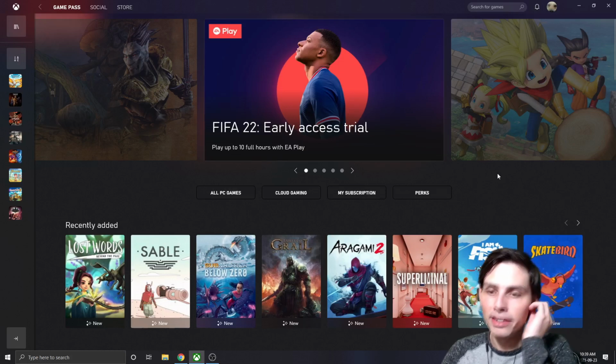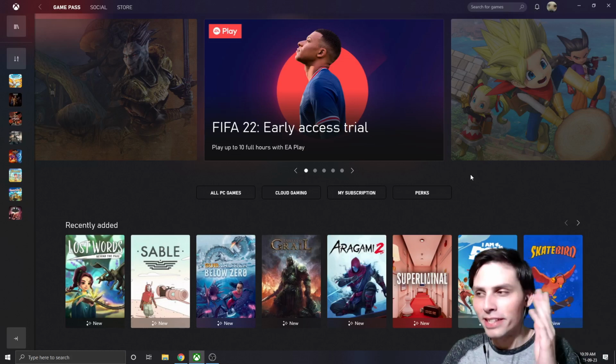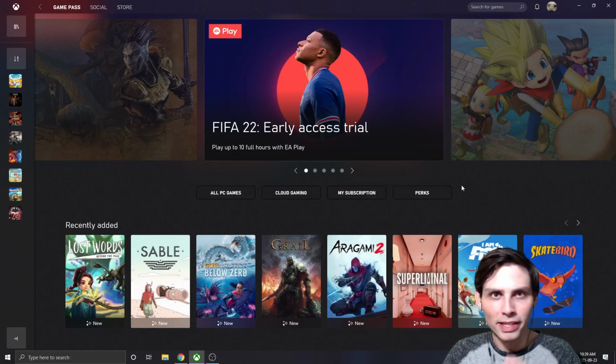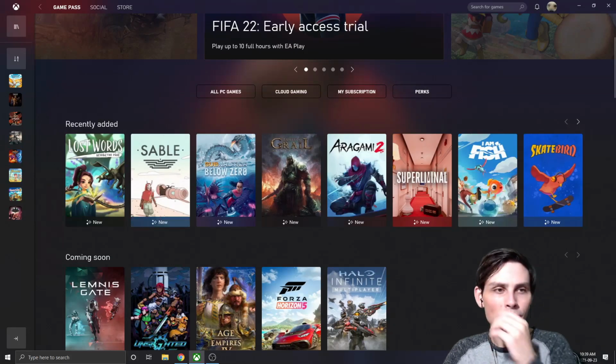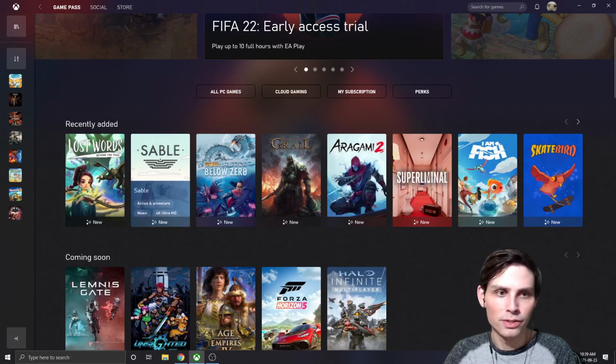Now if we scroll down a little bit, there's going to be different categories. And this is where Xbox Game Pass for PC is not sorted especially well. It seems like it could use a little bit more maintenance than it gets. I'm not sure. So here's recently added. This one works perfectly, right? So these are brand new games to Game Pass.